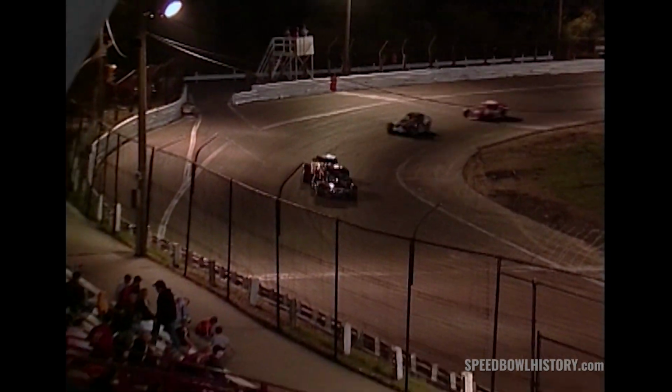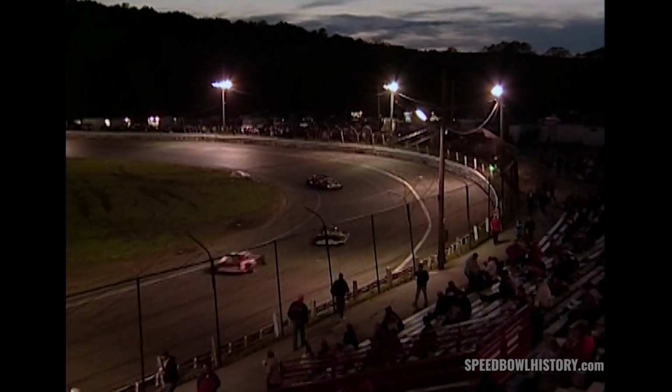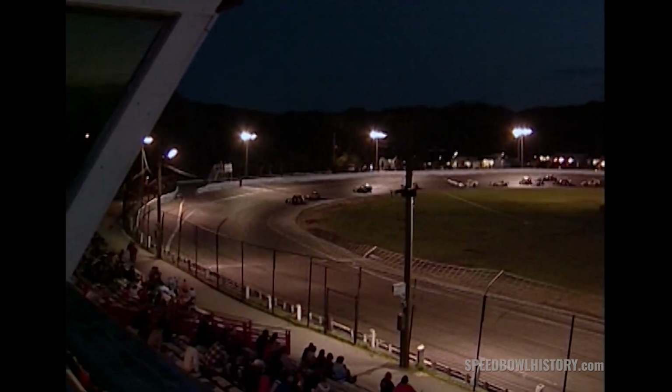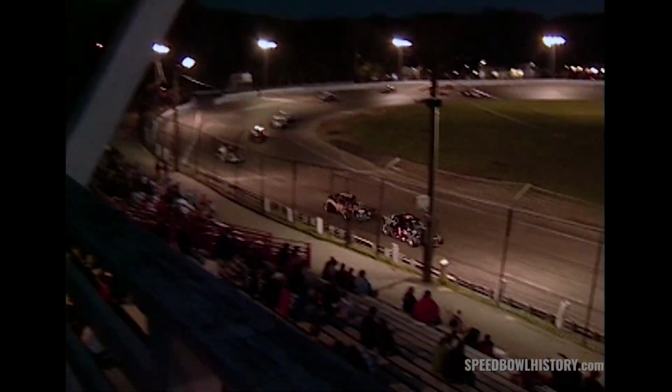Now Major has closed that gap that Matt spoke about. He is right on the back bumper of Norm Wren as they cross the stripe and work their way into turn 1. It is Major right there all over the back bumper of Wren as they go down the backstretch. But Norm Wren is not giving him any daylight at all on the bottom. So the classic example of hugging the white line being done by Norm Wren as the go comes out.